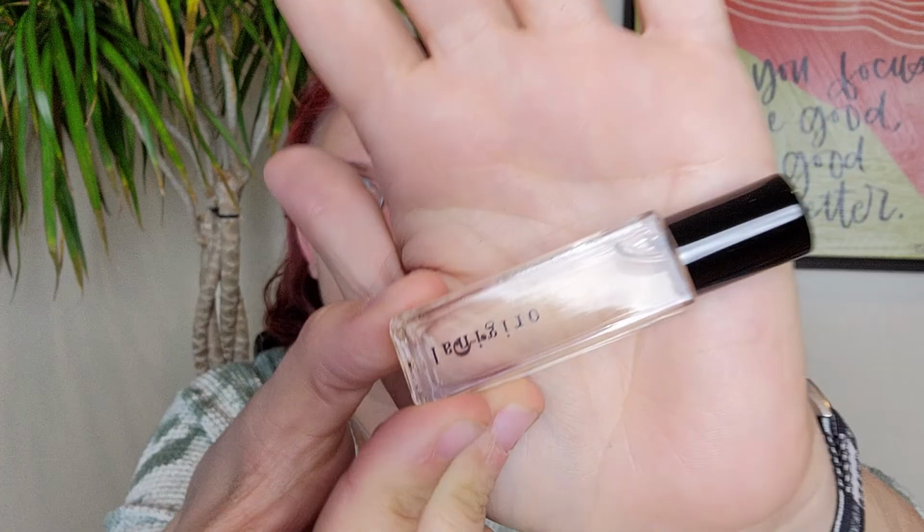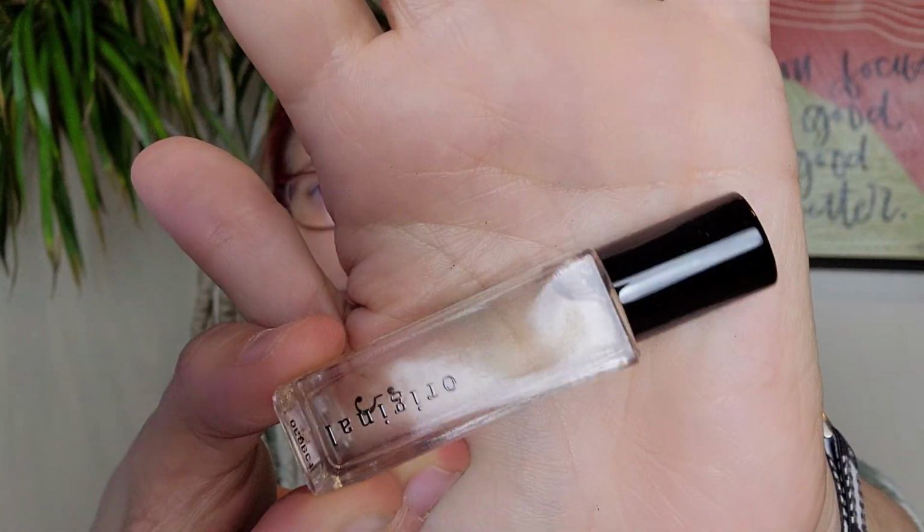This is going on right now. Even though I'm getting ready to go take a shower in a little bit, I guess I'll wear it twice. But I really want to smell it. Ooh, I like the packaging. It's a really cute, simple square bottle.